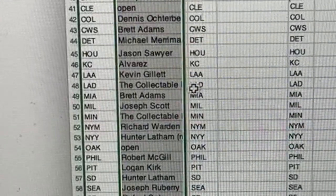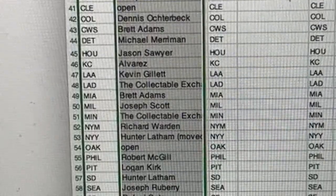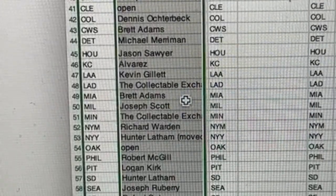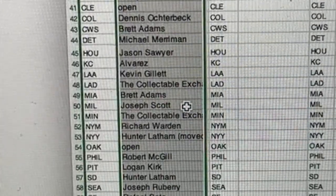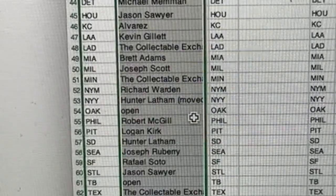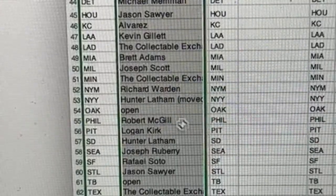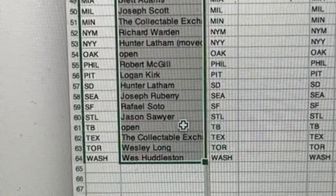The Collectible, that's Tobias, Collectible Exchange. He's got the Dodgers. Brett Adams has Miami. Joseph Scott has Milwaukee. Collectible Exchange has Minnesota. Richard Warden has the Mets. Hunter Latham has the New York Yankees. The Oakland A's are open. Robert has the Philadelphia Phillies. Logan Kirk has the Pittsburgh Pirates.